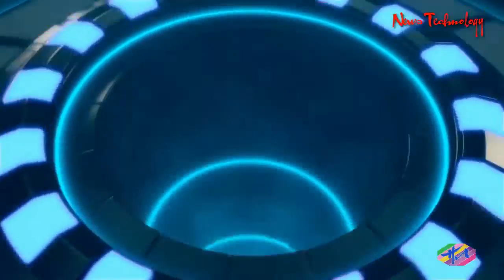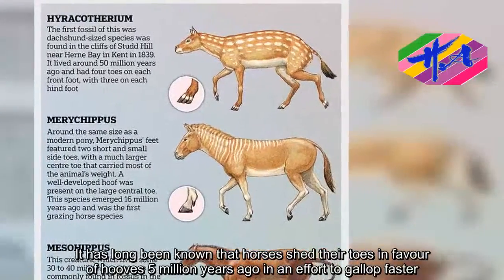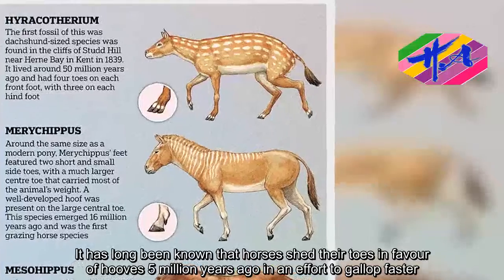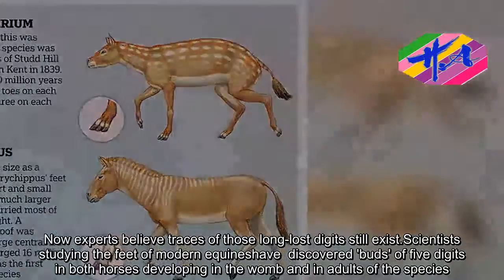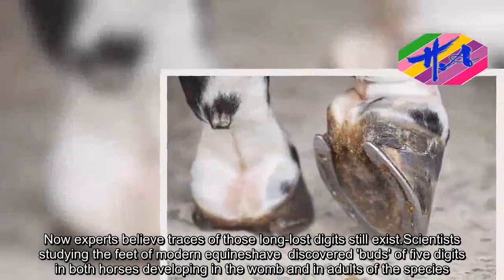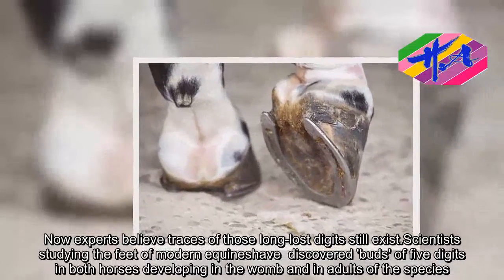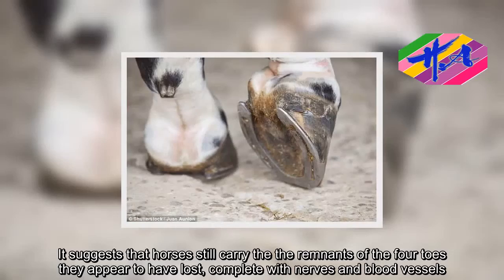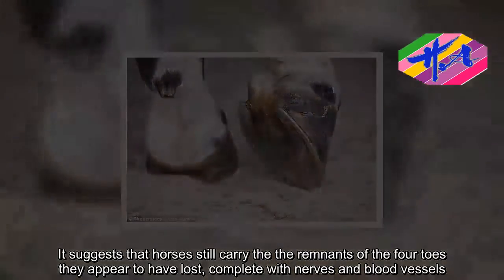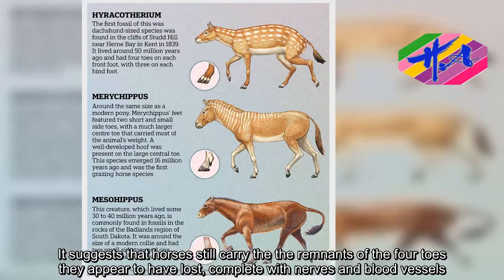It has long been known that horses shed their toes in favor of hooves 5 million years ago in an effort to gallop faster. It suggests that horses still carry the remnants of the 4 toes they appear to have lost, complete with nerves and blood vessels.